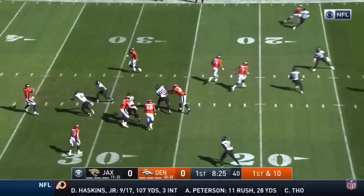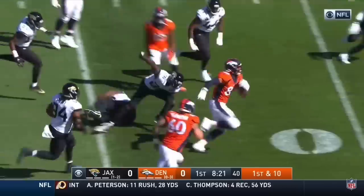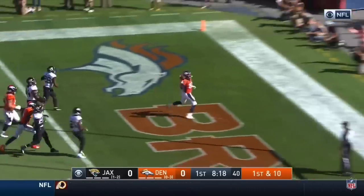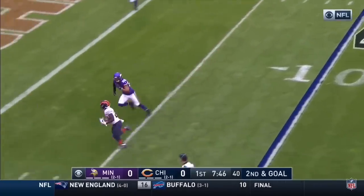Flacco, play fake. Trying to set up the screen to his tight end, Noah Fant. He's got some room to run. He cuts it back at the 10. Fant takes it in. Second and goal from the 10. 14-yard difference on the play.